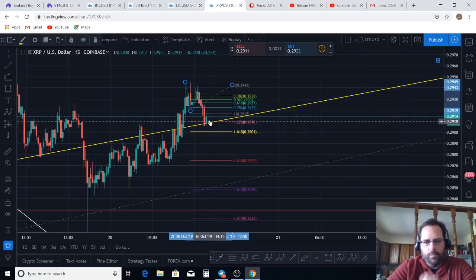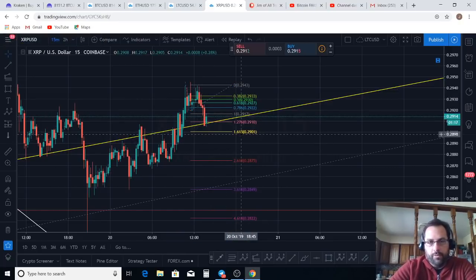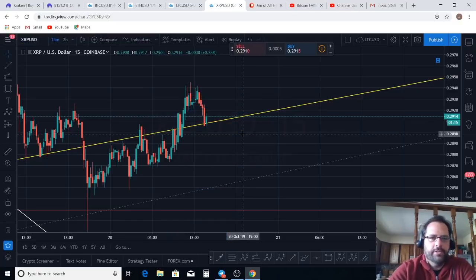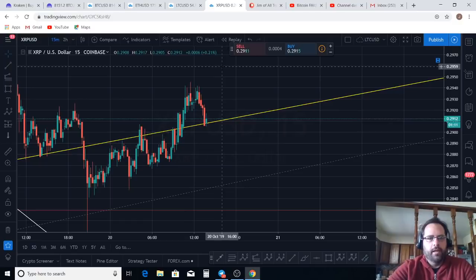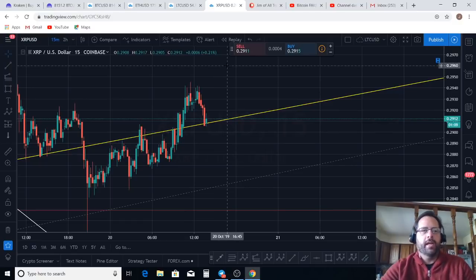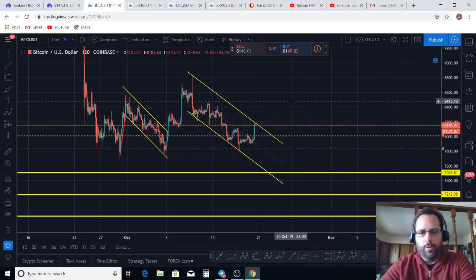We haven't quite made it to the 1618. If we come down here to the 1618, which is 0.2901, it's looking good for more downside there. So let's watch out for that. To me, guys, today just looks like a lot of market maker pushing to get sentiment going the other way, so they can take it the other direction. So that's my take on it right now. That's the way I'm feeling. We'll have to wait and see, guys.